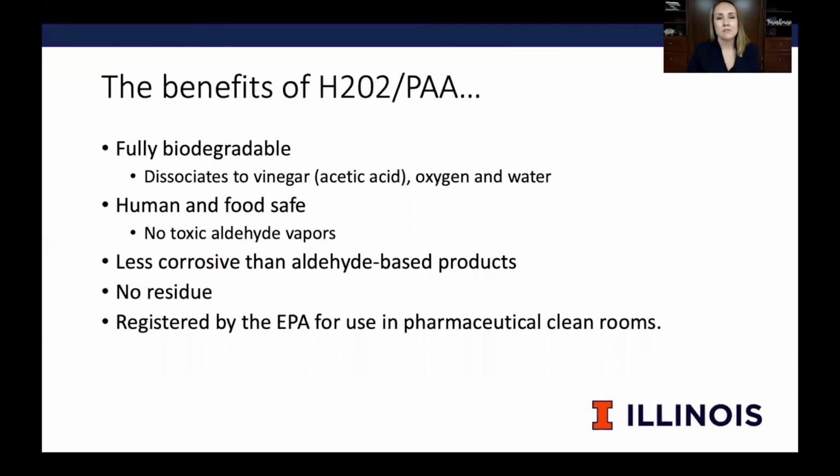There are many benefits of using the hydrogen peroxide and peracetic acid blend. First, it's fully biodegradable and will dissociate completely to vinegar, oxygen, as well as water. This happens to be human and food safe with no toxic aldehyde vapors and is much less corrosive than those aldehyde-based products. It also will not leave a residue and is registered by the EPA for the use in pharmaceutical clean rooms.